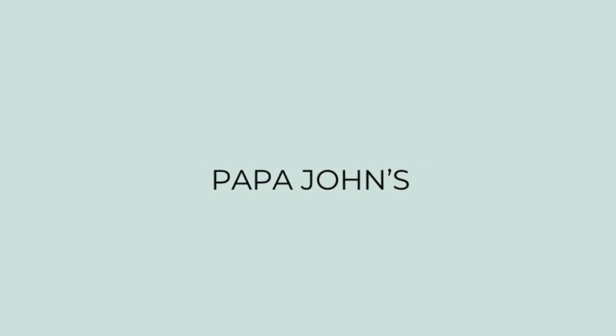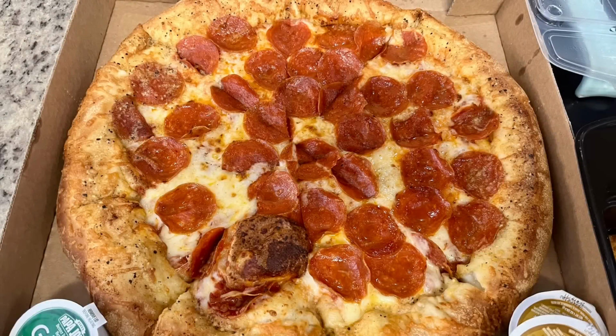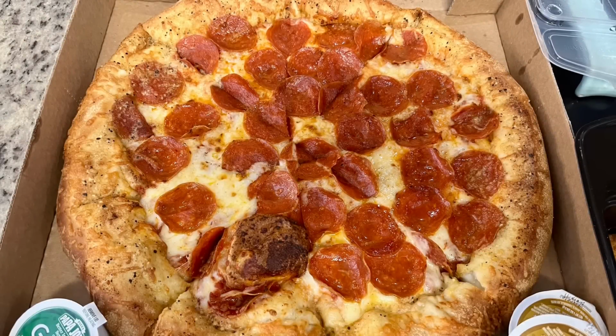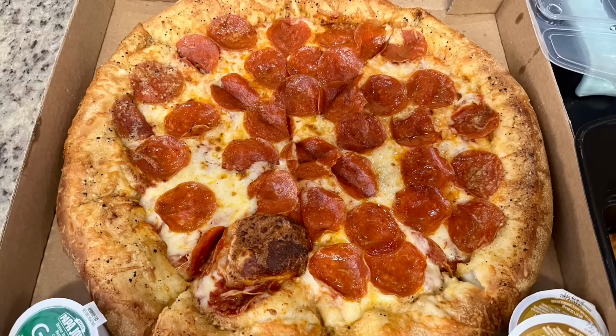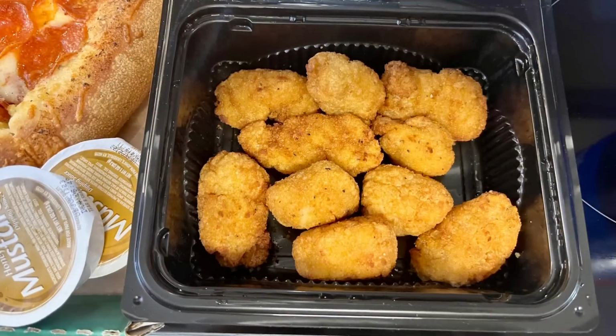For dinner this first night, we ordered Papa John's. Right now they have a special garlic cheese stuffed pizza. They use their garlic sauce and stuff that along with cheese into the crust and then brush the crust with the garlic sauce, and then of course you can dip it. We got that and the chicken poppers, and that was our dinner.